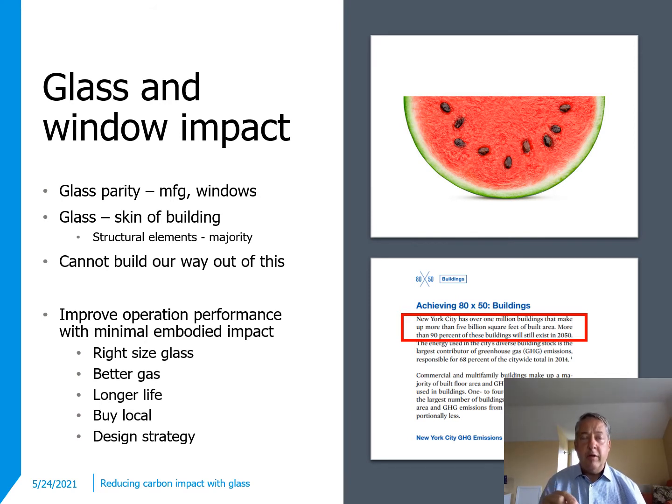So unless you have a way of improving energy performance and reducing the carbon impact of existing buildings, you aren't going to hit these targets. So I think people are just starting to figure out that we've got to do a much better job on existing buildings if we want to have a chance of hitting some of these targets.